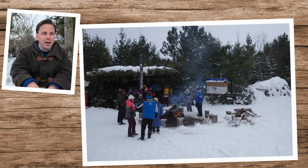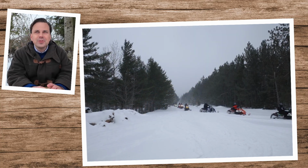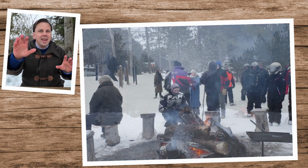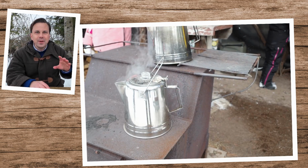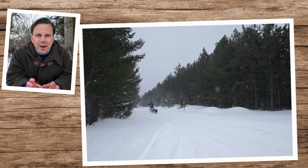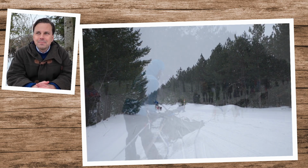And I caught up at the very end of the race, just a few miles from the finish line. And I saw the soon-to-be winner pass. And the vibe was incredible. It was such a UP scene. It was off in the woods. A bunch of snowmobilers came up. They had a huge bonfire next to the trail where the dogs are going to pass. They had this little shanty with free cocoa and free coffee. And it was just an incredible scene, just such a UP vibe.